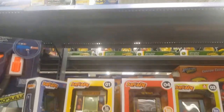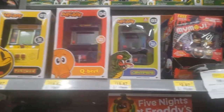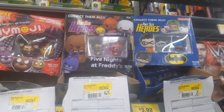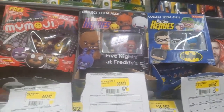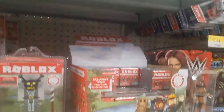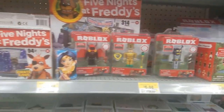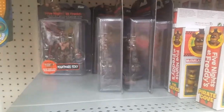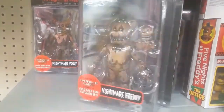Okay, and this is the official Funko section in a particular Walmart. I keep noticing they always have these little mini arcade cabinets wherever you find the Funko at. A lot of Pint Size Heroes, which they had at different prices. Some of them are $4, but I did see some for $3.